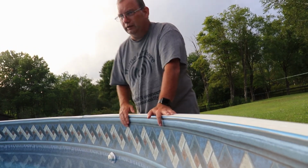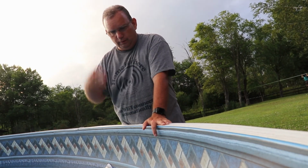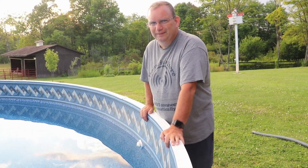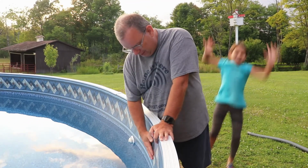And unfortunately, it looks like it's going to rain, so we're going to get more water. Maybe the kids will want to bucket some water out. Just kidding. Anyways, that's kind of our next step.